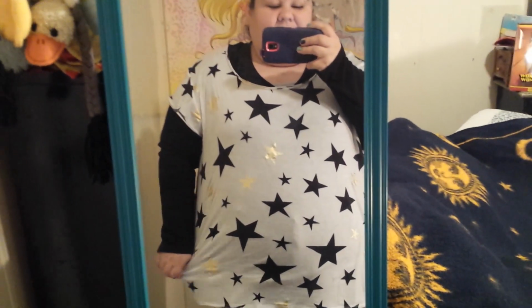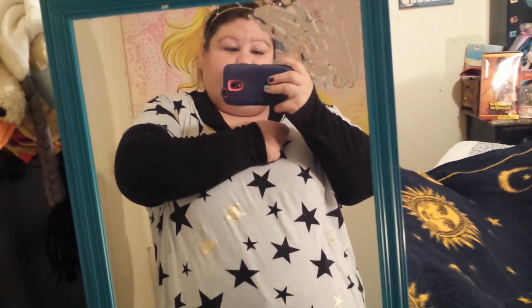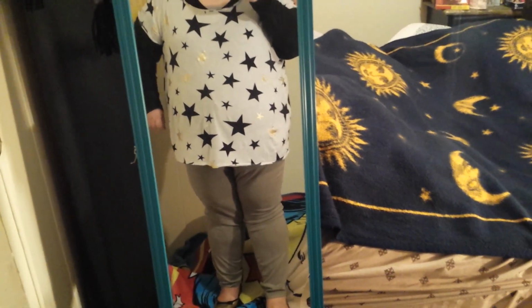Today I am wearing my t-shirt that I got from Torrid from the Rebel Wilson collection. It's got the black stars and some shiny gold ones. And under that I have just a plain black long sleeve tee. With that I am wearing some sand colored jeggings, also from Torrid. They're like a khaki color. And then on my feet, I'm wearing my black and gold glitter flats, also from Torrid.